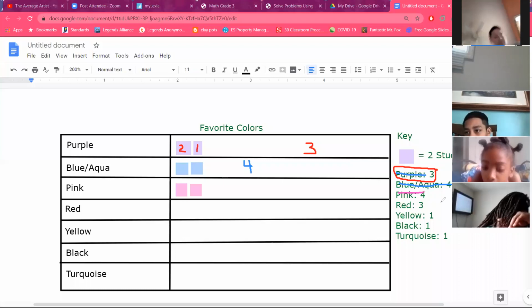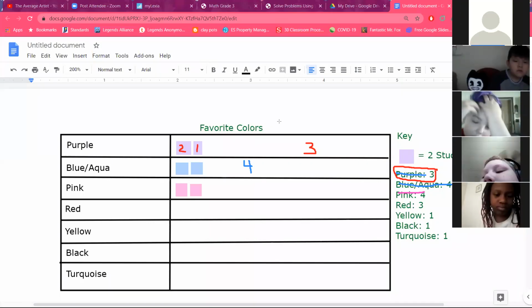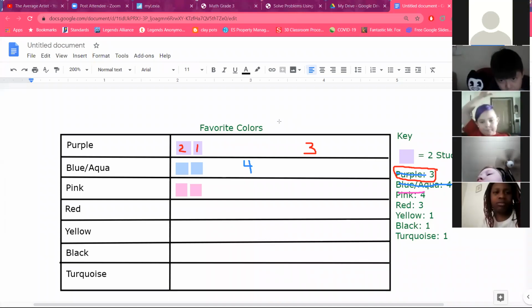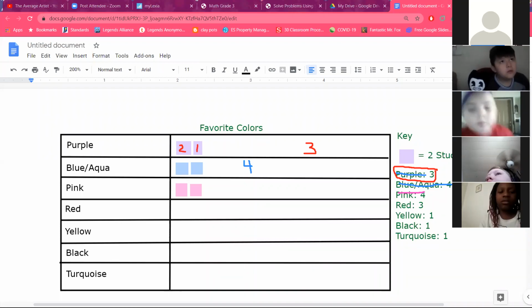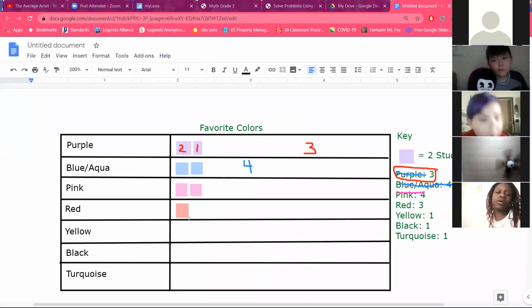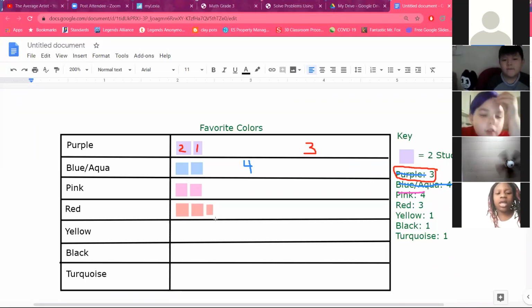There we go, pink. Okay, now we have red. Red, 3 students picked red. How am I going to draw red? How am I going to represent that on the chart? Christian, how am I going to do for red for 3? You're gonna draw 6 or 3 squares. So you're saying 3 squares. So do you remember how purple also had 3? Yeah. Look at purple. How did we do purple?